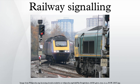Fixed signals. On most railways, physical signals are erected at the line side to indicate to drivers whether the line ahead is occupied and to ensure that sufficient space exists between trains to allow them to stop.